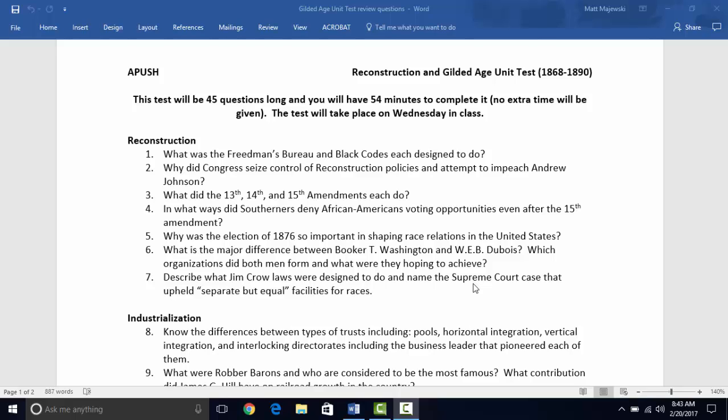Number 6, what is the major difference between Booker T. Washington and W.E.B. Du Bois? Okay. Remember, Washington believed in and accepted, I guess you could say, social segregation. I remember he used the analogy of a hand. He said, hey, I want education and job opportunities for African Americans, just like whites have. He described that as like the palm of your hand. All right, everybody is together in the palm.